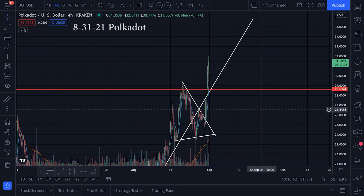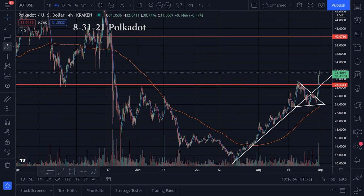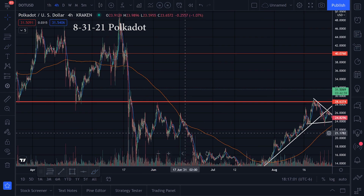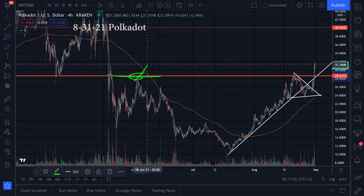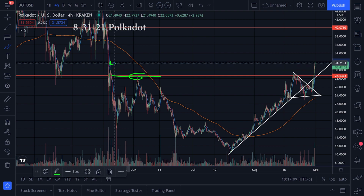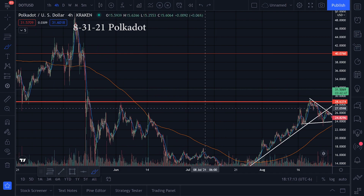The other thing I'd been watching is that red line that we have right there. It is previous resistance. When we came up right here, we got resistance right there and then came down. So basically, I've been watching this previous resistance to see when we could break that. We also have a little bit right here, so let's see if we could break through this area too. But this red line right here is one place that I've been kind of targeting.